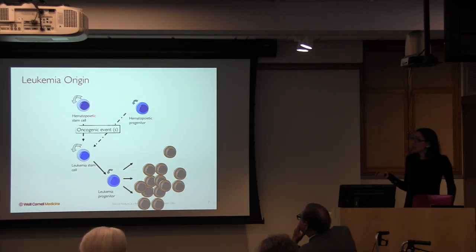It has been hypothesized that either a hematopoietic stem cell or a hematopoietic progenitor will have one, two, or more oncogenic events that will give rise to a leukemia stem cell. This leukemia stem cell also has the capacity to self-renew and give rise to progenitors, in this case, leukemic progenitors, which in turn will give rise to the leukemic blast.